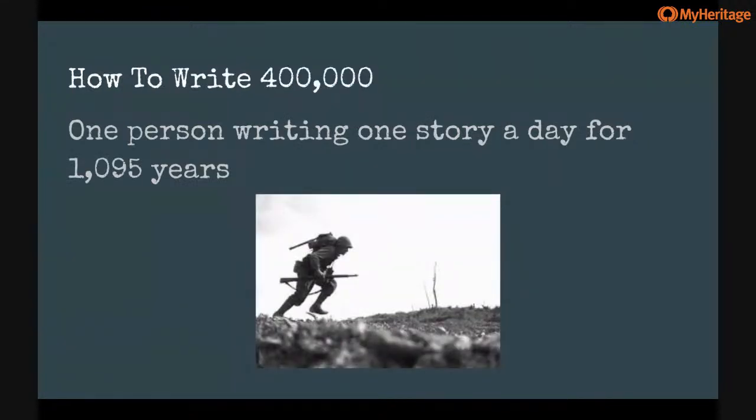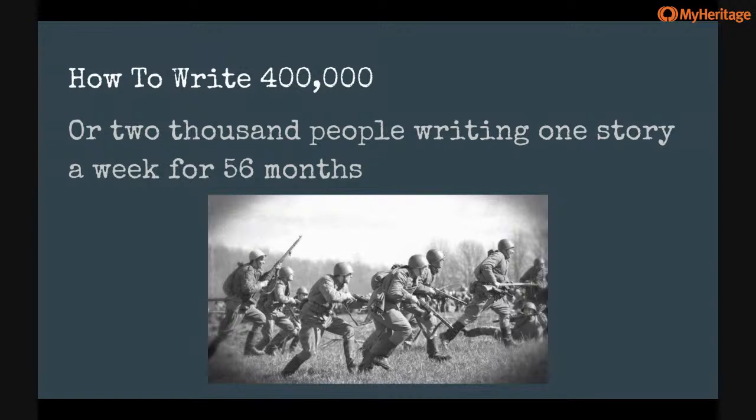So how are you going to write 400,000 stories? Well, I did the calculation. If you have one person writing one story a day, it would take that person 1,095 years. Or if you had a couple thousand people, each writing one story a week, that could be done in 56 months.